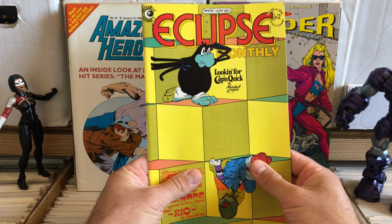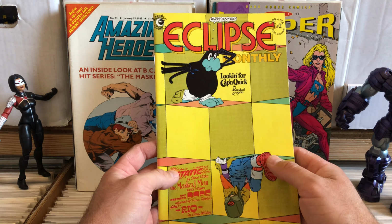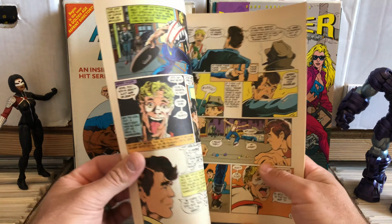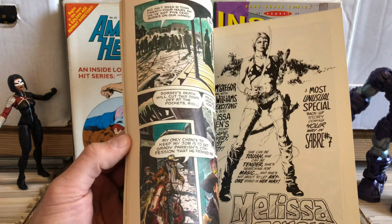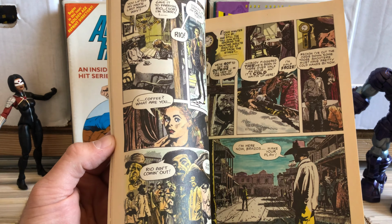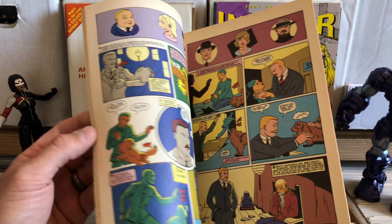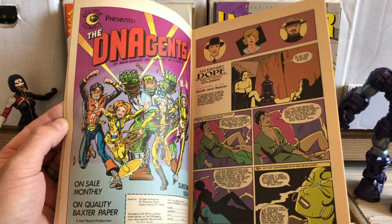Okay, so I found another fanzine. This is the last of the fanzine things I found. This one's called Eclipse Monthly. I don't remember the year on this. 83. And it is actually more of like a... It's got, of course, a ton of ads for other Eclipse comics. But it's just broken up into small short stories from different artists, different times. Just doing short stories and stuff.